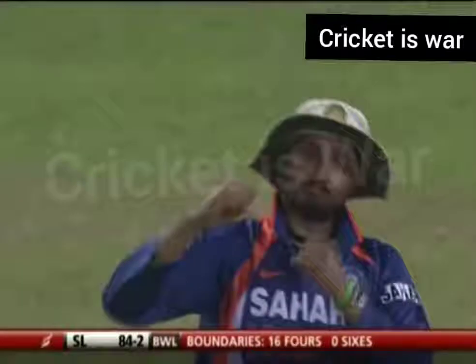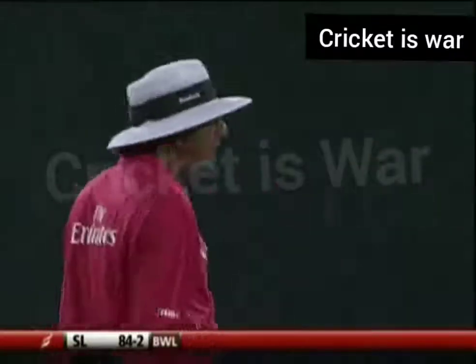Over the top. He's hit it a long way. Up in the air. Yeah, no problems. No dramas there for Sanath Jayasuriya. Another boundary for him. That's his 7th.